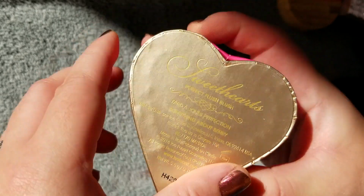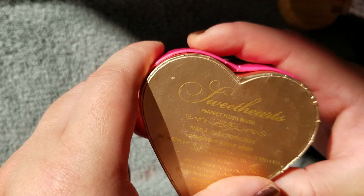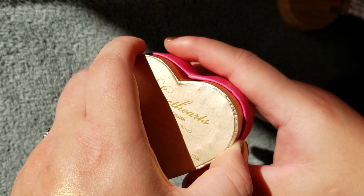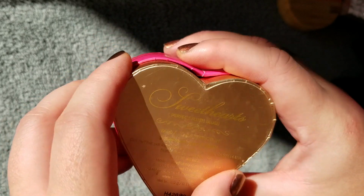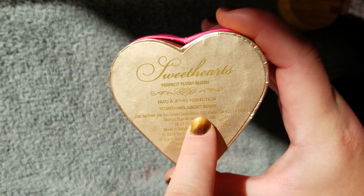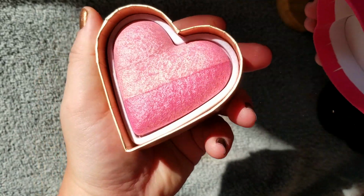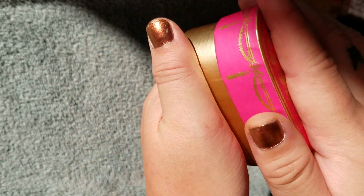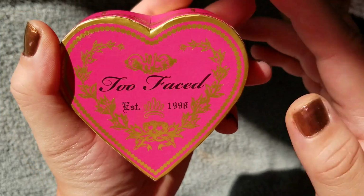I feel like I'm missing one. Oh, that's because I do have more blushes that I'm just thinking of. So maybe I do need to make this three parts. Oh God, I just forgot about some more in my drawer. Sweetheart Perfect Flush Blush and Something About Berry. So very shimmery blush. The packaging is very bulky, but I think it's cute with the heart.